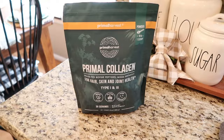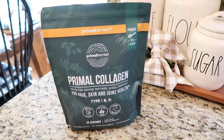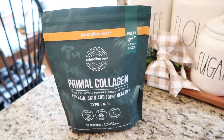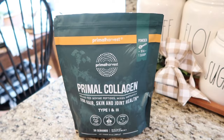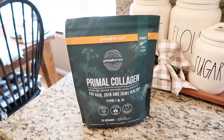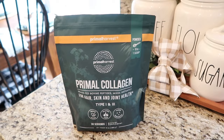I thought I would share with you guys the collagen powder that my sister-in-law recommended to me. It's from Primal Harvest, and it's for hair, skin, and joint health type 1 and 3. I'm not really sure what that means. I just order what she tells me to. So she has been taking this for, I want to say, for a better part of a year, and she really thinks that it has made a big difference. So I'm gonna give it a try. I promised that I would do it religiously every morning for like 3 to 6 months, and I will let you guys know along the way if it works for me. She promises that I should feel a difference in about 3 to 4 months, so I will let you know.